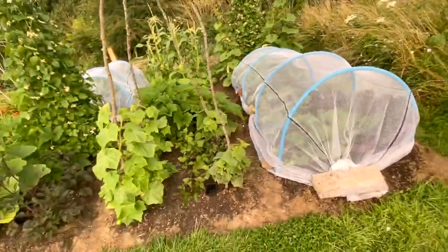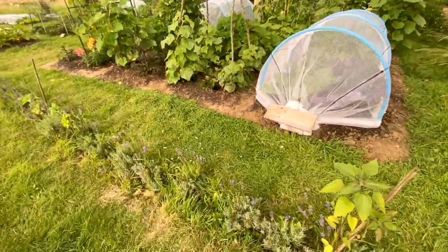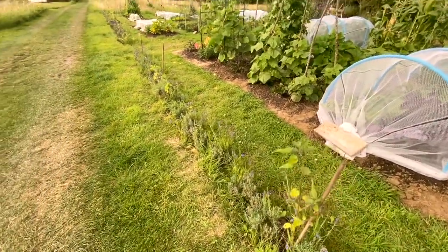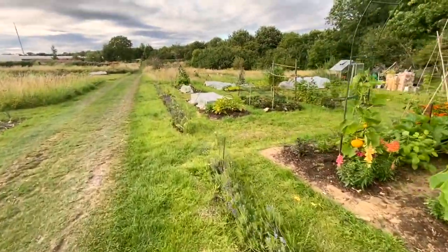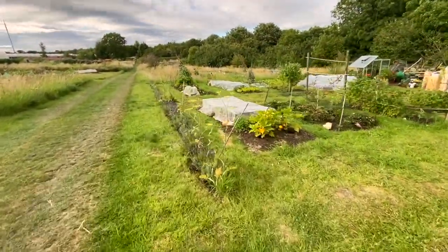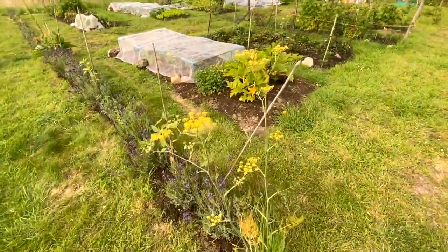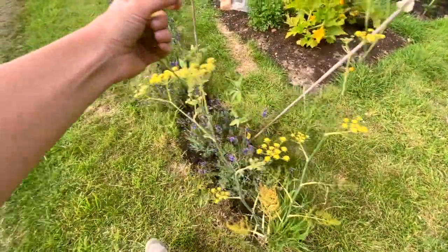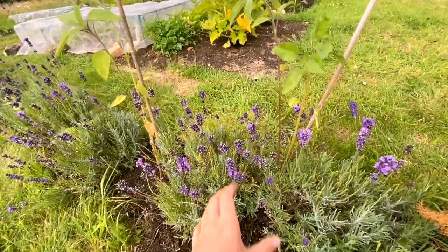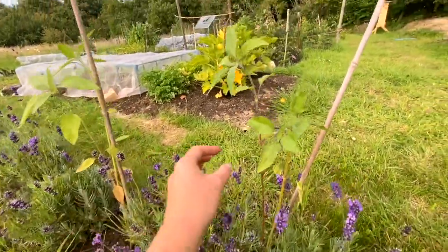That's quite a lot, isn't it? And this is the lavender hedge. I've got some sunflowers growing into it, and I've got three stretches of it. So I've got some fennel here, which is nice and yellow. This is just English fennel, and I've got the lavender down here, English lavender, and then some sunflowers in it.